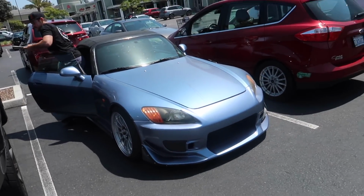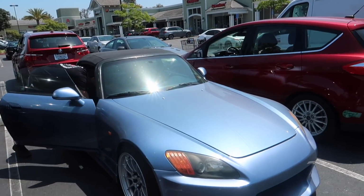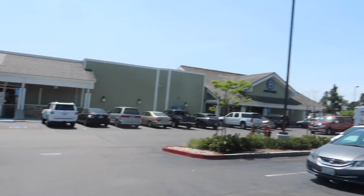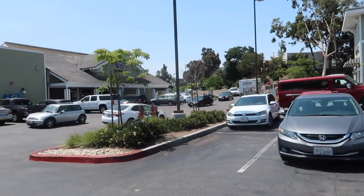Operation Bring the S2K to life. We just passed smog, so that was a huge success. Honestly, I was a little bit nervous despite what I've heard about the Comtech exhaust. But now we're off to AAA to get this thing registered. If you guys don't have AAA, definitely get AAA. Not even for insurance purposes, but for roadside assistance, it's a plus.